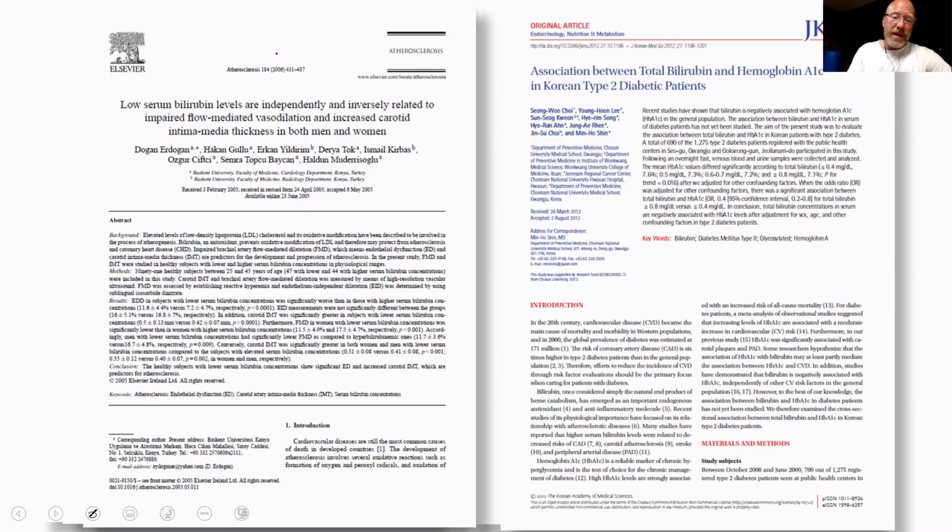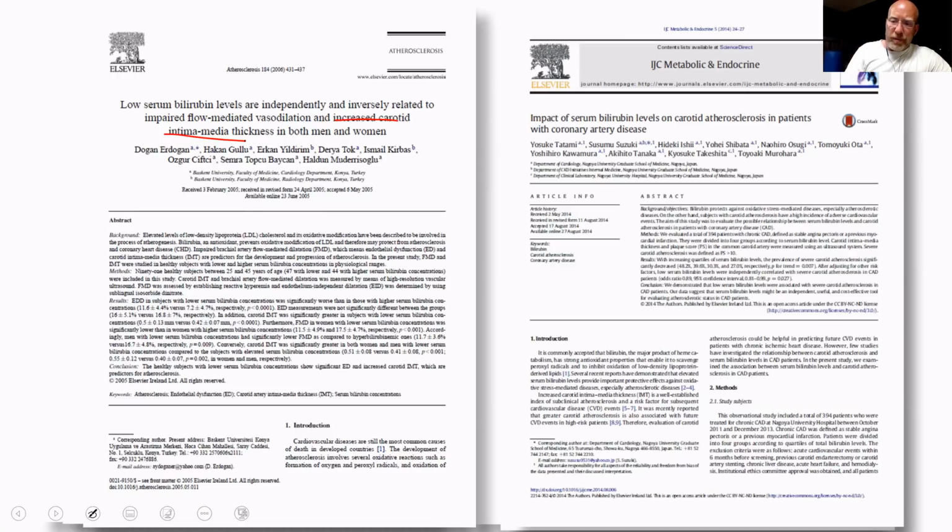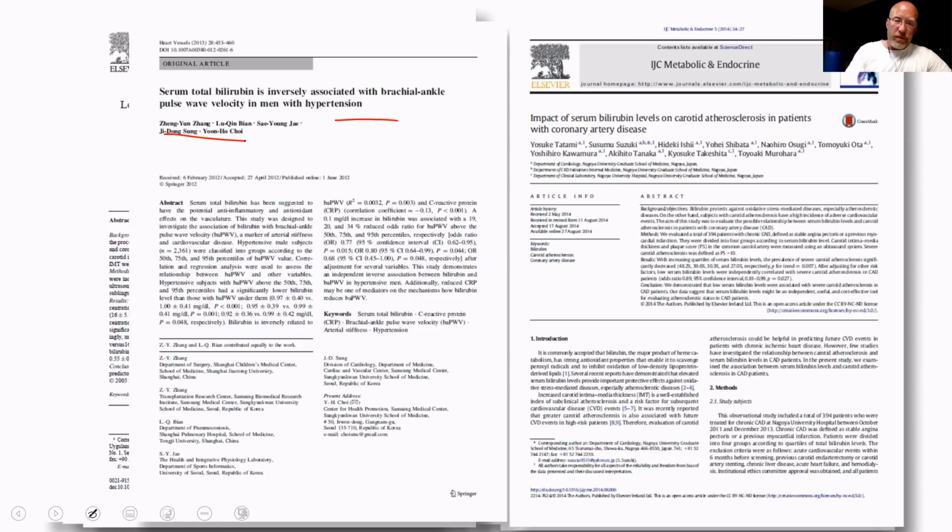Low serum bilirubin is independently and inversely related to impaired flow-mediated vasodilation, so the blood vessels don't dilate as well, and increased carotid intima media thickness. Bilirubin here, again, was associated with carotid atherosclerosis. The lower the bilirubin, the more carotid atherosclerosis, which I keep going the wrong way. Same here, low bilirubin, worse, more arterial stiffness and less blood flow.